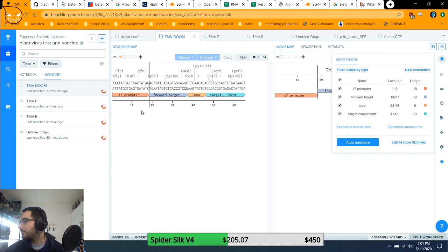Once everything arrives, what is the plan of action? Plan of action is step one, run the PCR reaction. If that comes out positive, immediately transfer to trying to make the vaccine, get it made as fast as physically possible, and then spray it on my plants.